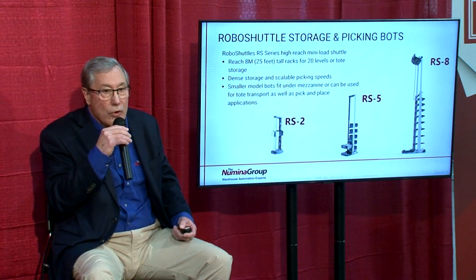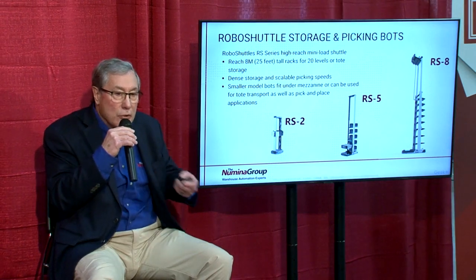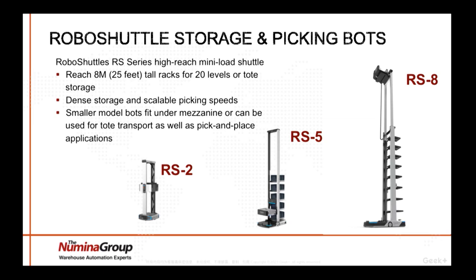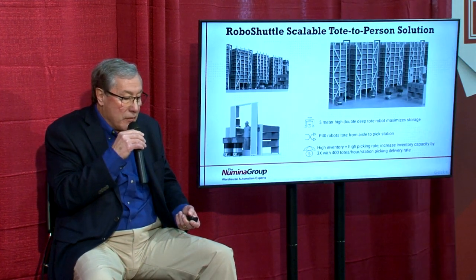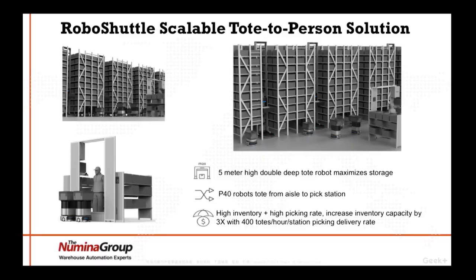So it's really a 4-tote, very dense storage with the robots being able to go down the aisles and do the pick. And you can see the different models here and their capacity, basically 85-pound capacity within a tote. Again, you can divide that as a single tote capacity, or it could be multiple SKUs within that same tote. And then they're using a divide and conquer approach, the Robo Shuttle, where these small shuttle bots are working in parallel with the large pick robots.